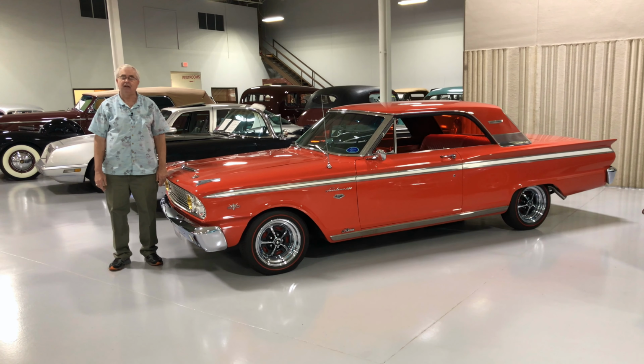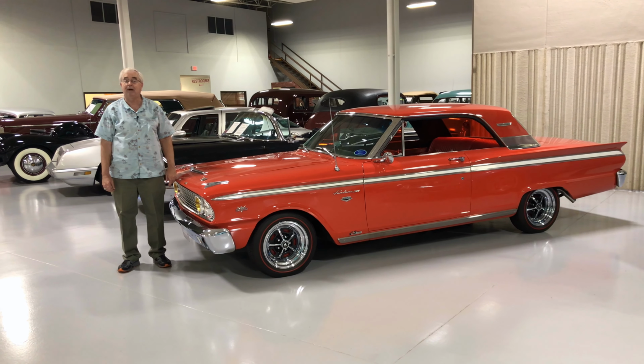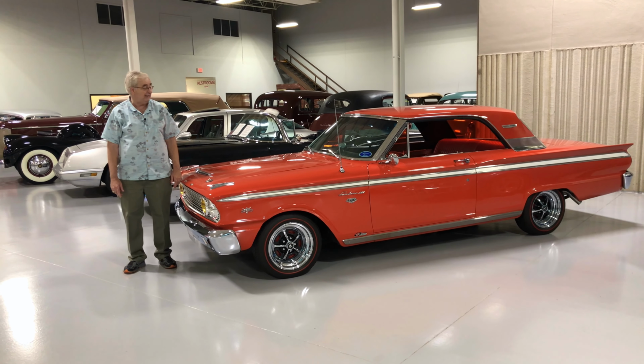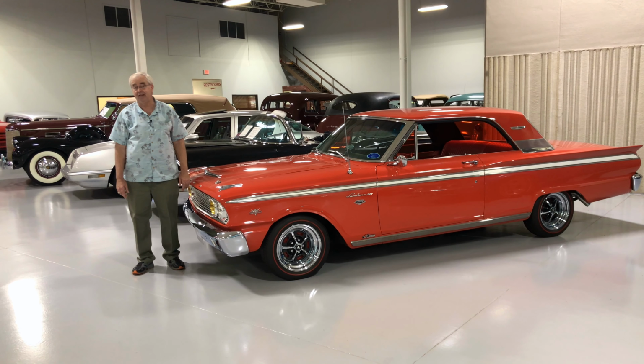Well, greetings from Ellingson Motorcars here in Rogers, Minnesota. Today we're going to look at a little sporty model that Ford came out with in 1962, this being a 1963. Really a good story. We'll tell you in a minute.